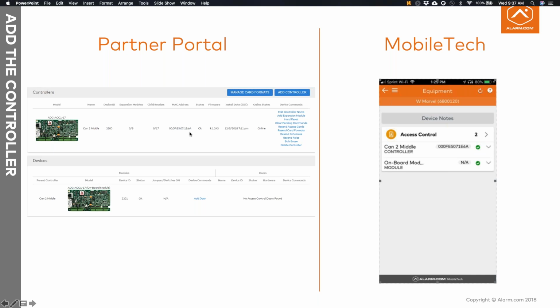Next, I've got a little video. I did want to show one thing. On Mobile Tech, you'll get a green checkbox when the controller's online, but the other one will stay red until the tamper is pushed on the can. So there's a tamper on the door. Once that tamper is pushed in, it'll go green, but you don't need to worry about that during the installation.